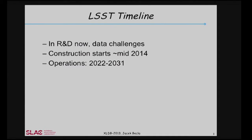We will be switching to construction sometime in the middle of next year, once we pass the final design review, which is scheduled for next month. It was keeping us busy recently. And the operation is scheduled for 2022 until 2031, and then obviously analysis will continue for another 10 or so years. So we are really talking about quarter of a century, if not longer.